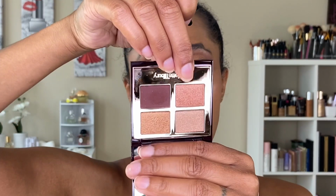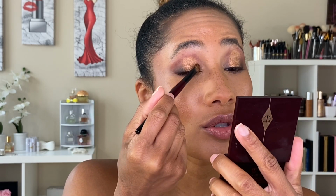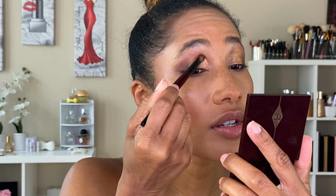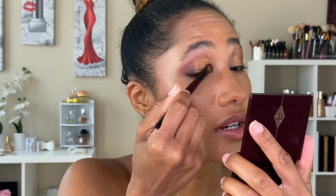Okay, so still going on with that enhanced shade and just packing it onto the lid. And then we're gonna go in with the pop shade right here, same brush. And we're gonna add this to the inner corner. That is pretty. Ooh, she is pretty.